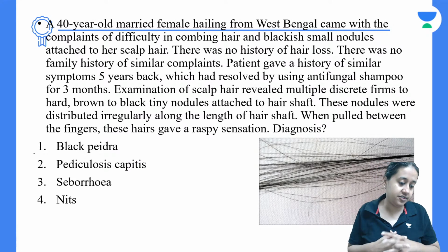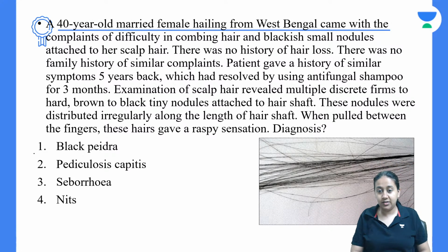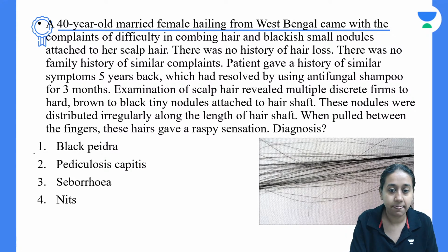This is a very interesting question and I want everyone to please read it carefully and try to do it. I've seen a few questions in the past from the same topic.